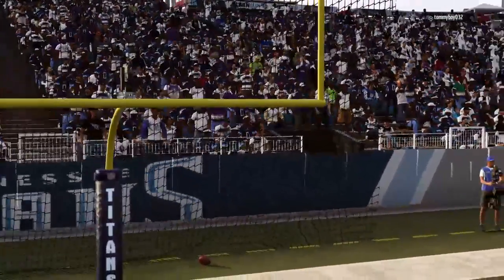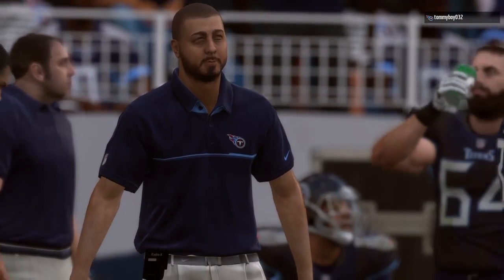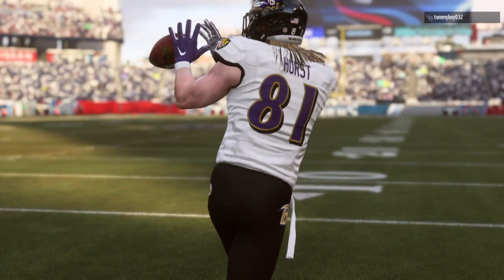So you wonder how this one might be remembered the next time these two teams meet. But until then, this game's over. A road win in the National Football League. Charles, you never take that for granted no matter who you're playing, no matter where you're playing. You take it and you run with it.